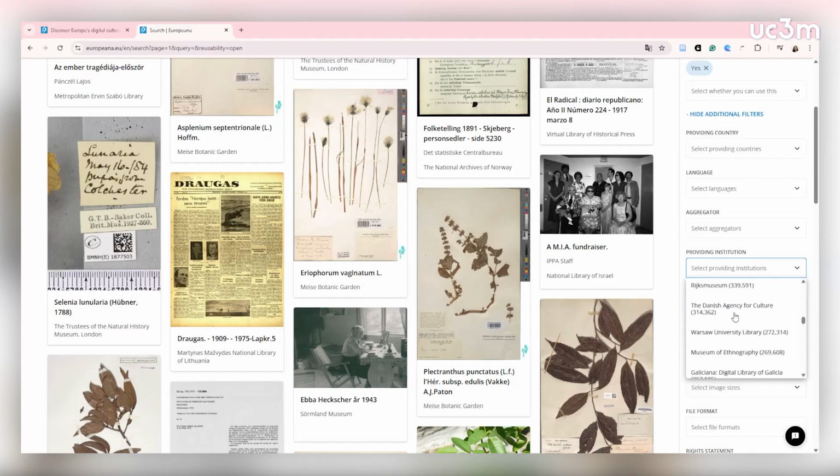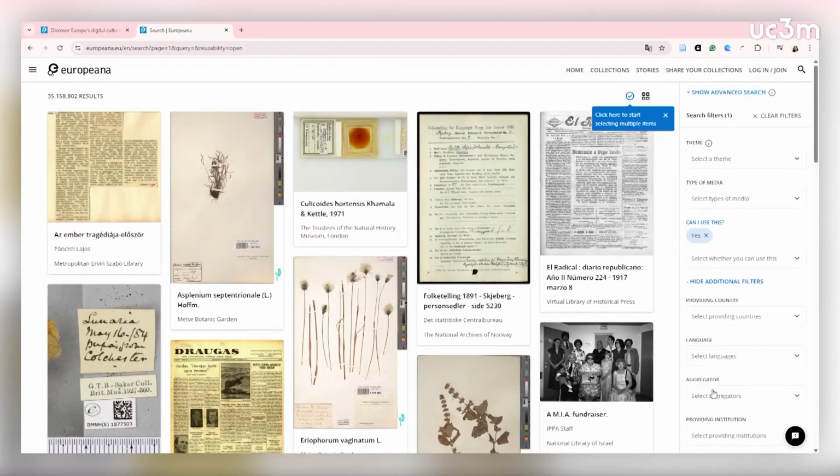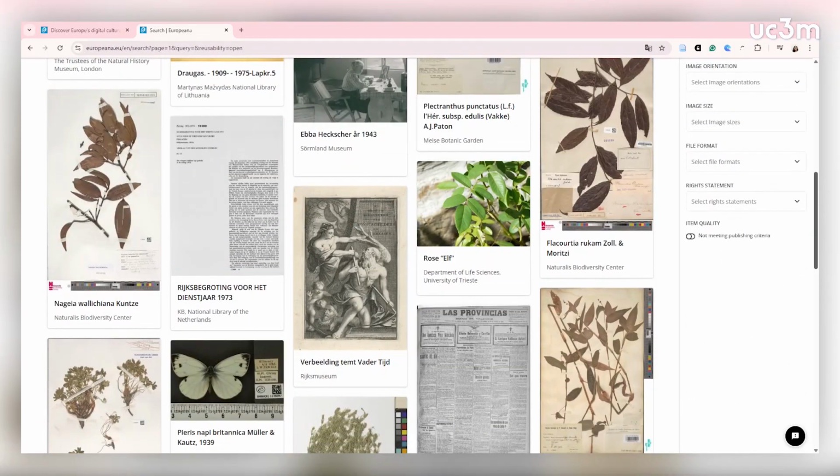Museums, national library, Rijksmuseum, museums of ethnography, Galiciana. In this case, it is the digital library, for example, of Galicia, one of the autonomous communities of Spain. So there is a great variety of institutions that provide content to Europeana. The color, the orientation of the image, size, and so on. So we can check and select only the documents I can use.